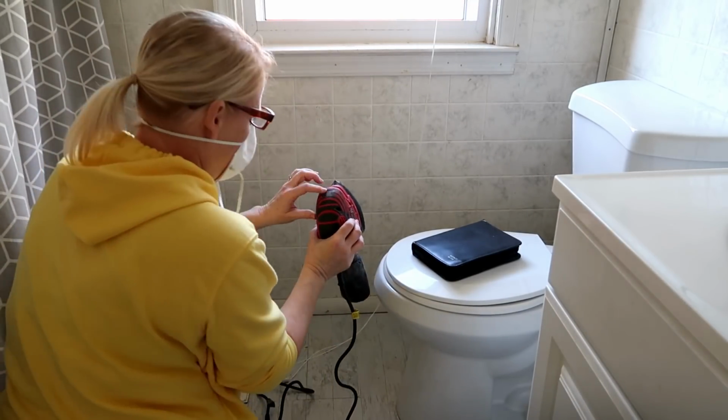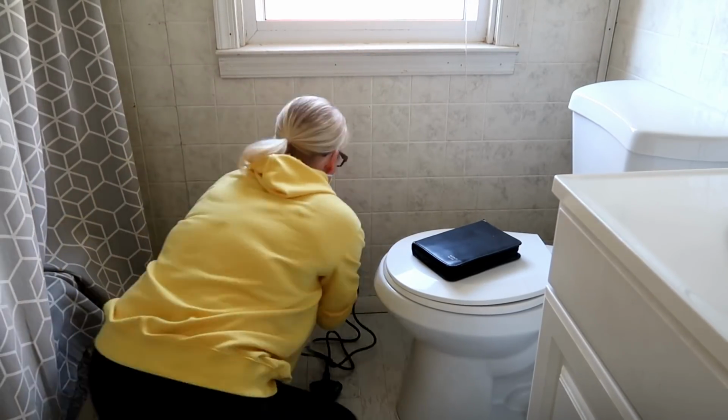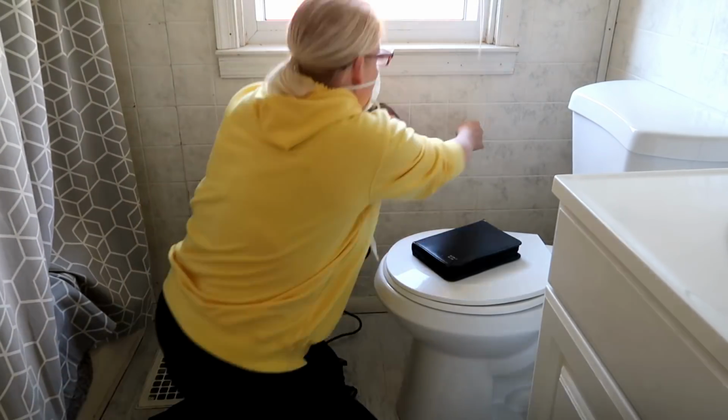So we did end up buying a hand sander for this project. I have wanted a hand sander for years, and we finally just bit the bullet and bought it, and now I can use this for so many projects. I'm really excited to have this handy tool now.